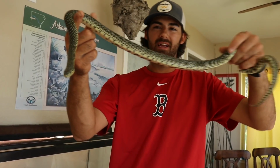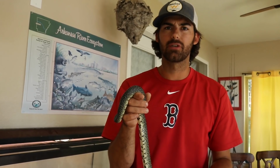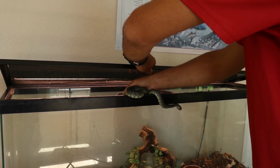Anyways, that's Sprinkles, and we're going to place her back in the tank, and then we are going to set that rat on top of the rock so she'll come out and get it whenever she wants to. Really cool. We love this snake. Back to your hidey hole, Sprinkles.